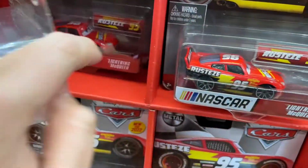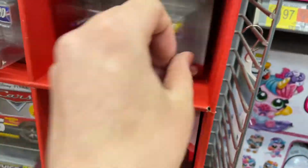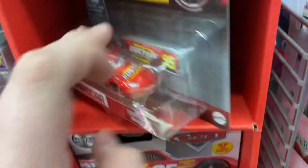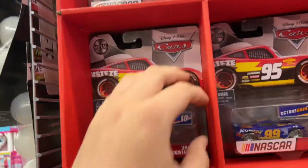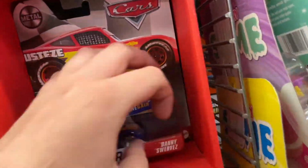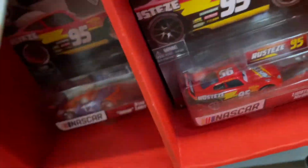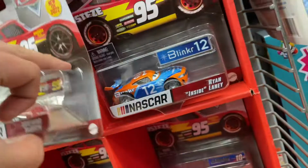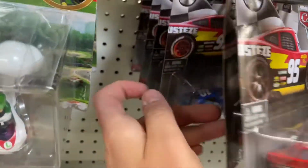Just came across with this. Came across a sidekick before we get to. There will not be any interesting cars, but I do have most of them. I'm gonna pick this up. Let me pick up Danny. Now here we are at the original section. Let's take a look what they have today.